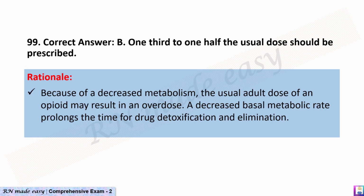The correct answer, B. 1/3 to 1/2 the usual dose should be prescribed. Rationale. Because of a decreased metabolism, the usual adult dose of an opioid may result in an overdose. A decreased basal metabolic rate prolongs the time for drug detoxification and elimination.